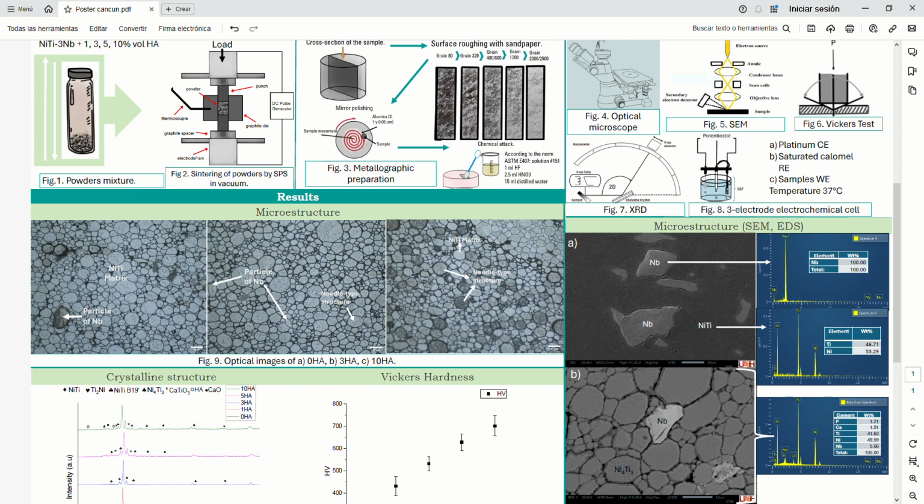And in the image obtained from backscattered electrons, a light tone is observed for the niobium particles on the surface of the sample, while a dark tone is seen for the NiTi matrix, which according to the EDS analysis is close to equiatomic. And when analyzing the sample with a higher amount of HA, we can observe the same change in microstructure as in the previous image. These needles are related to an intermetallic compound of NiTi according to the literature, which is formed by a nickel-rich composition.